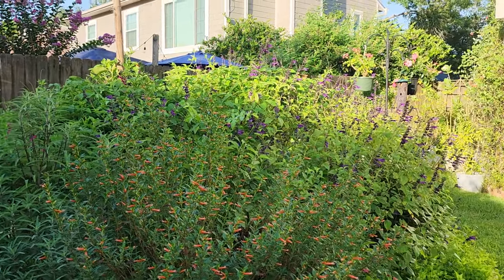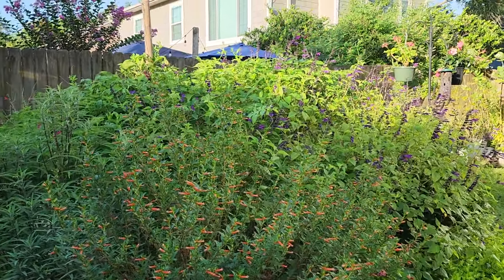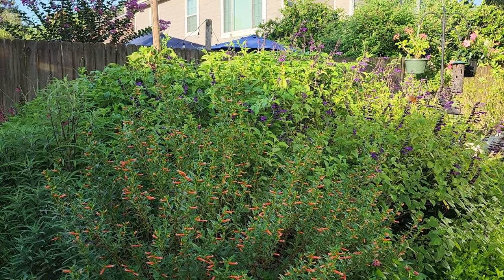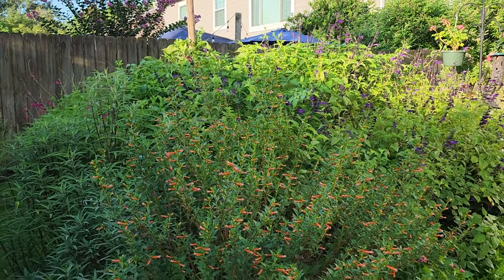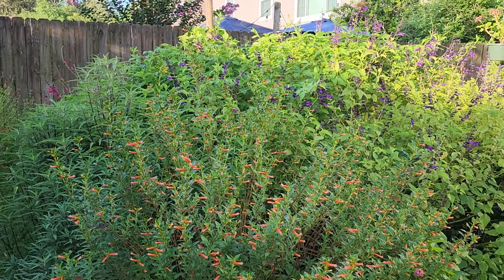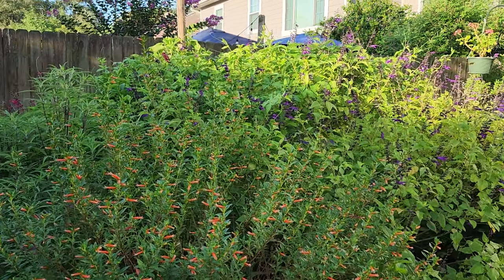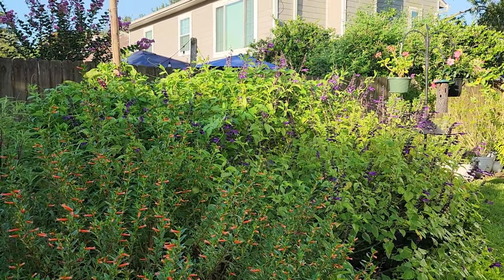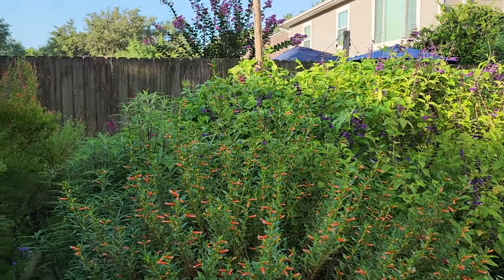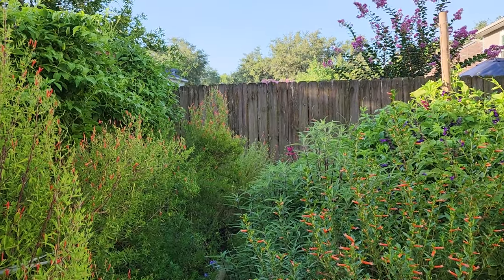So I'm back between my two beds, my two trellises, and my central and tree bed here. And I want to thank you for coming along on my sunny garden tour. These are the plants that are in pretty much full sun throughout the day. And the butterflies are just starting to come out because I like to tape pretty early so I can get the best lighting for the video.